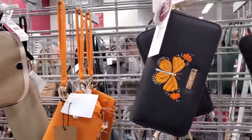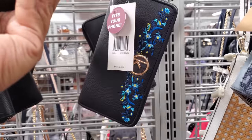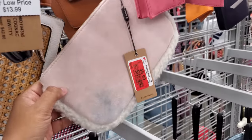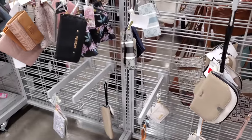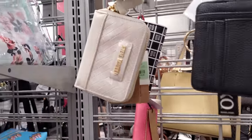And then we have your wallets. So we have a Kenzie one for $8 with the butterfly. Just butterfly print. That blue floral one, Steve Madden, to match the backpack or the bag. These are $17. Bear paw. Oh no, it's all dirty. That's why it's on clearance. More Kenzie too. It's a Steve Madden, a little mini one.